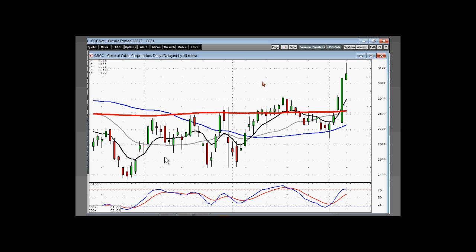You could. Or, because of a belt hold signal, that's wiped out a lot of sellers. So you may be running in front of the T line for a few days. Let's see what else we got here.